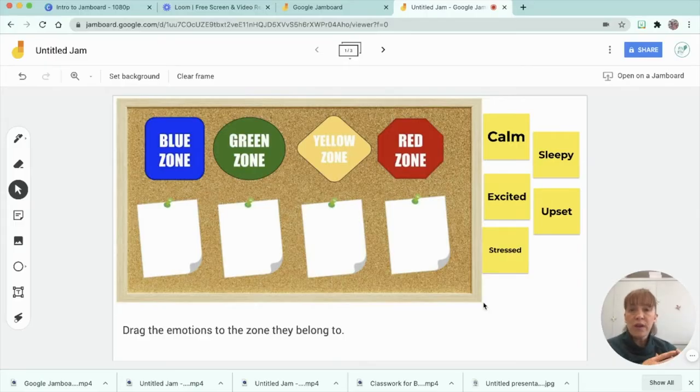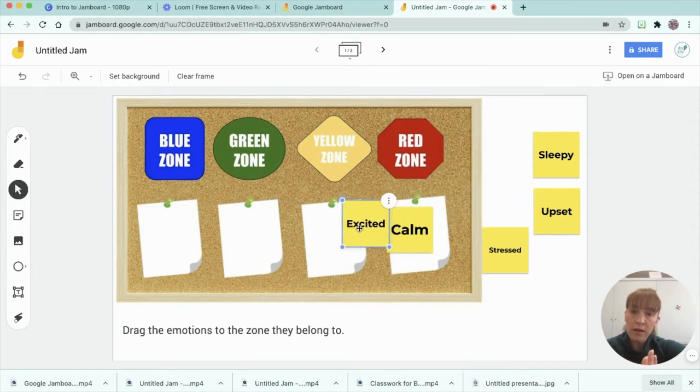Now, the beautiful thing about having all these tools available to us in Jamboard is that it makes it really easy to adapt our existing materials for different activities and assignments, or to adapt and modify for different skill levels and abilities. So I might have this board where I say we're going to drag the emotions to the zone where they belong. And this is for a kid that can read and has the ability to drag and drop those items.